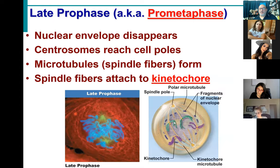So if we go back, notice to move this purple one here, we're going to need to break down this spindle to make it shorter to bring it this way. At the same time, we're going to need to build up this spindle fiber so that it pushes it forward. So we're going to push this one and pull this one. The opposite here. We're going to break down this one to bring it this way, and we're going to build up this one to push it that way.